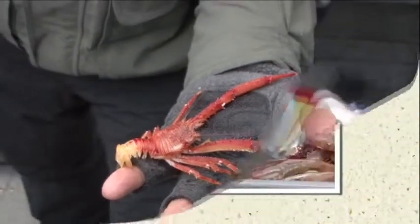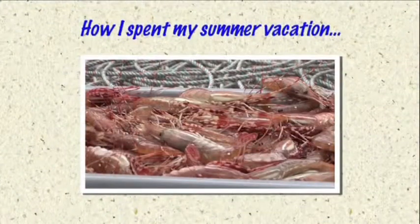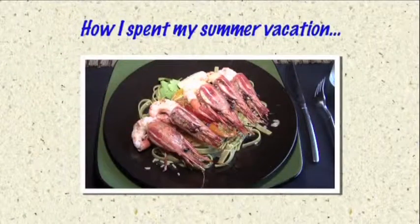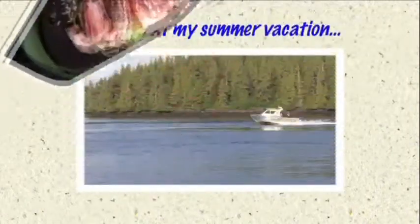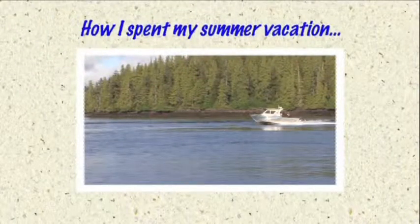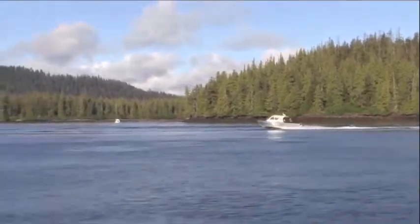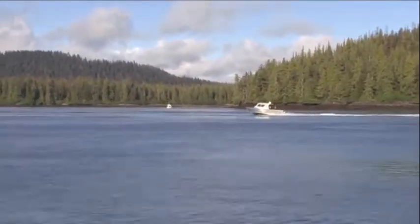Tell you what, if you think catching shrimp was fun, it doesn't even compare to the fun you'll have when you get back for the chef's preparation of dinner at the lodge. But if your idea of a classic Alaskan meal includes king salmon, well, you'll have to work a little harder at it than just pulling up a shrimp pot. So, let's do it.